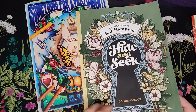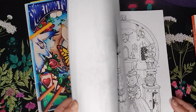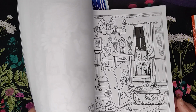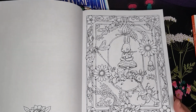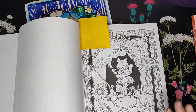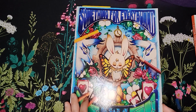And then we have Hide and Seek. There's 2 designs that were suggested for this challenge called Hide and Seek with Us. You have the Cheshire Cat and the rabbit. I think I'm going to go with the Cheshire Cat because I don't have that many designs with the Cheshire Cat.